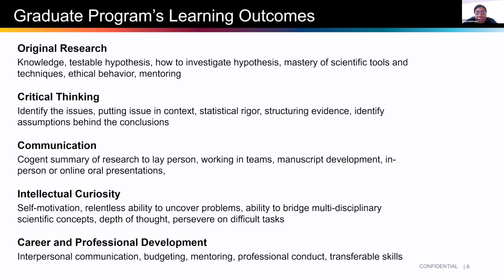The next one is intellectual curiosity. What does that mean? That means that you have to learn how to be a lifelong learner. You need to learn how to be self-motivated. Science isn't always going to work. So what are you going to do then? You really need to know how to dig deep within yourself and be self-motivated. How do you find that relentless urge to uncover problems and to continue going even when science does not work?